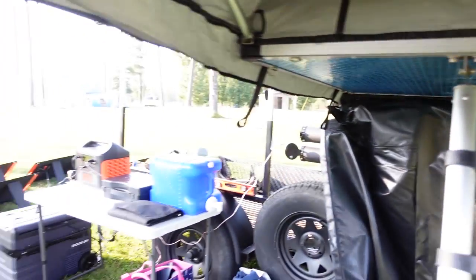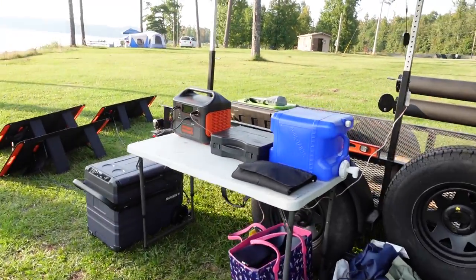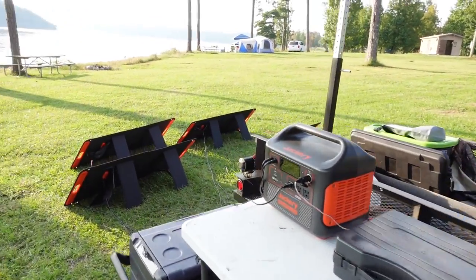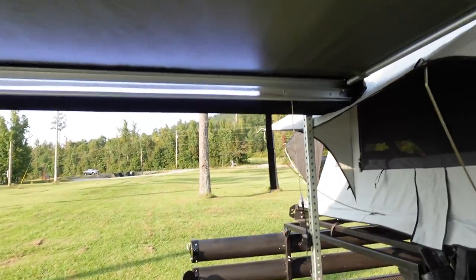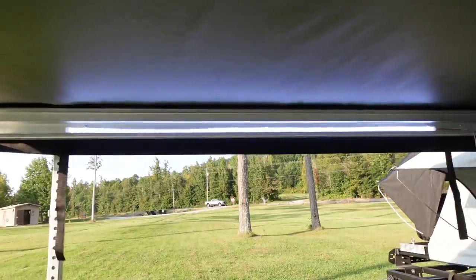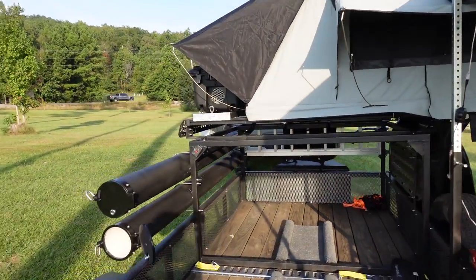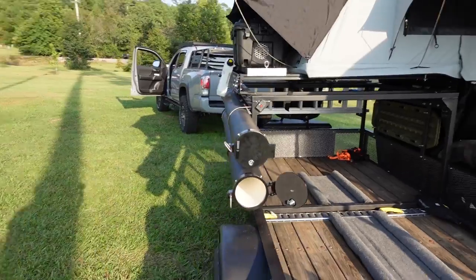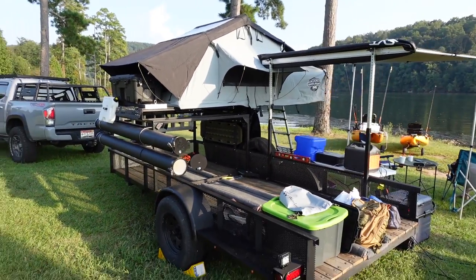It's supposed to be pretty cool tonight, down in the low 60s, so it's gonna be set up pretty nice. We might not have to turn on the AC. If we do, I'll film it, show you guys how well it works. But here's the awning. We are up under it right now. The rod tubes, I brought, I think, 7 rods with me. Everything fit right in the rod tubes. There's a good shot of it right there.